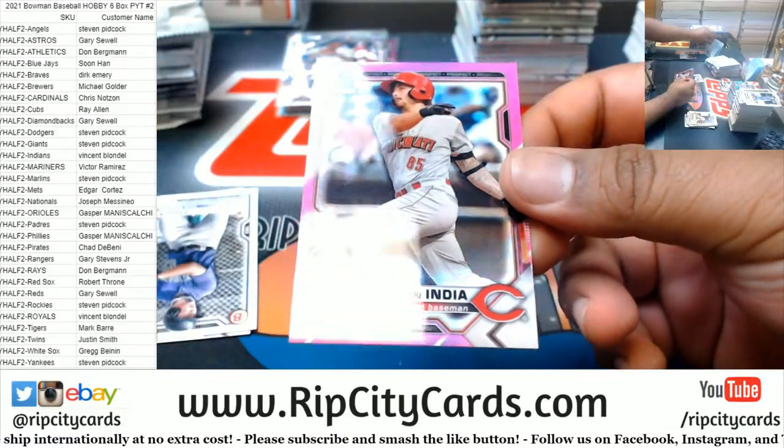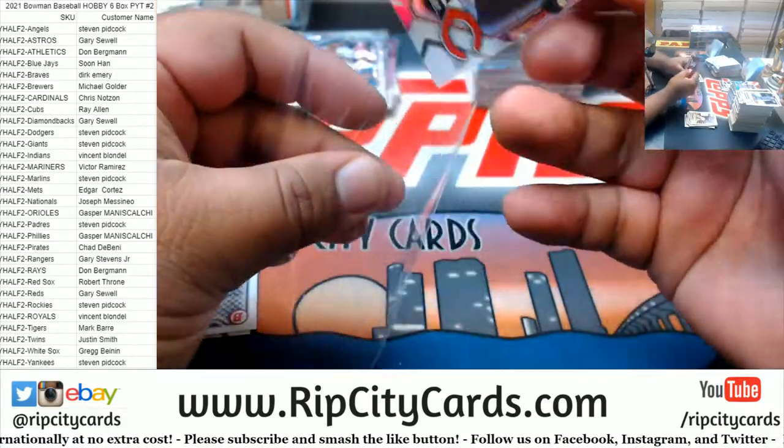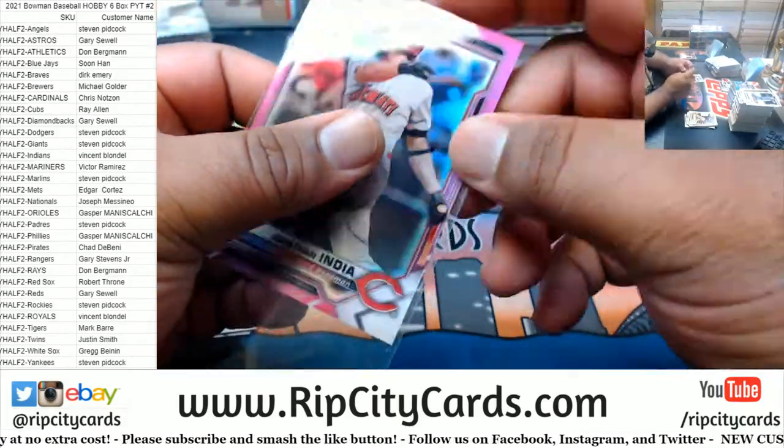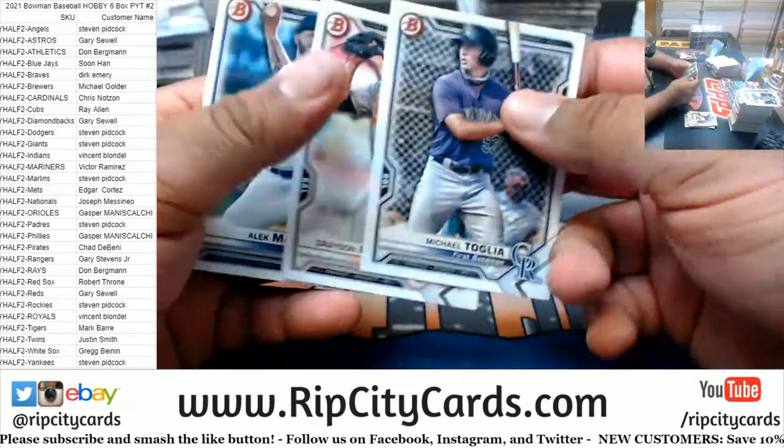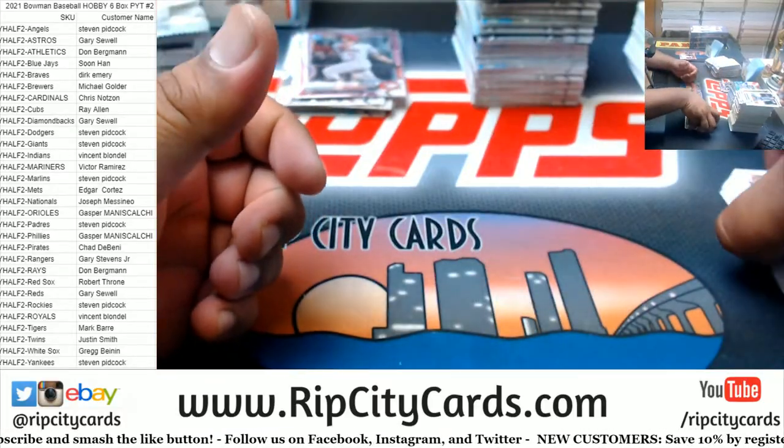We got a Jonathan India to 199 here for the Reds. The up-and-coming baseball players here. Everyone looking for the next big thing.